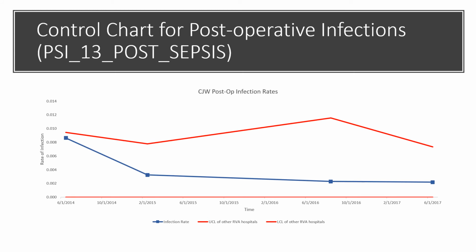Next, I compared Chippenham Hospital's postoperative infection rates to that of its competitors. And as you can see in this chart, Chippenham Medical Center consistently fell within control limits. In fact, over the years 2014, they've experienced a downward trend closer to the lower control limit in their postoperative infection rates.